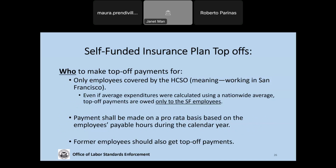Now let's go over the top ups. Who are the employees that you are going to make top up payments? Only employees who are covered by the HCSO, meaning those workers that work 8 hours a week within the geographic boundaries of San Francisco, are entitled to receive the top-up payments. So even if average expenditures were calculated using a nationwide average, top-up payments are only owed to San Francisco employees.